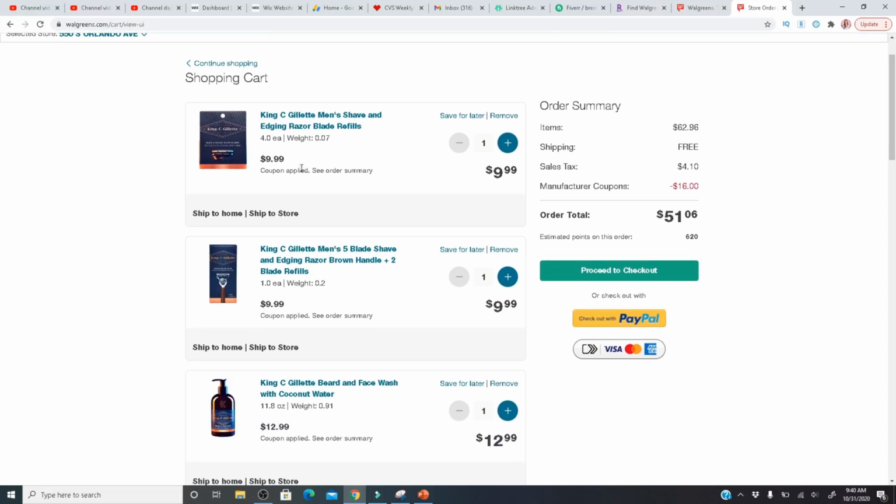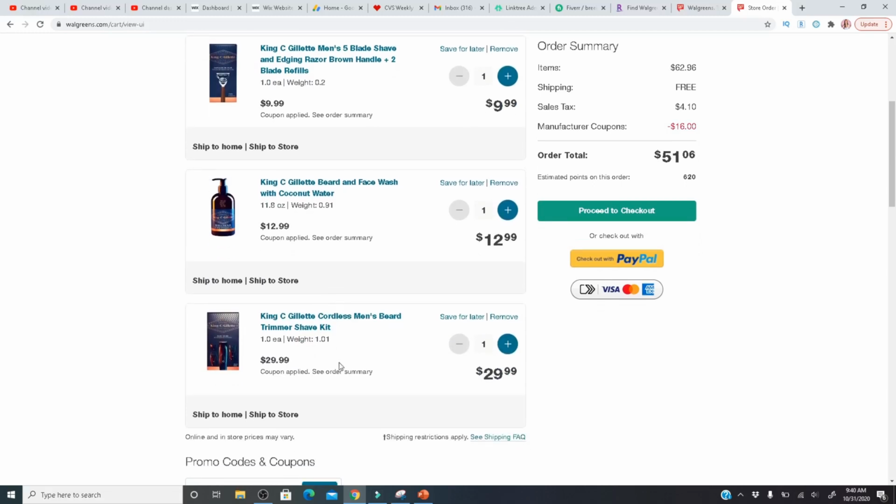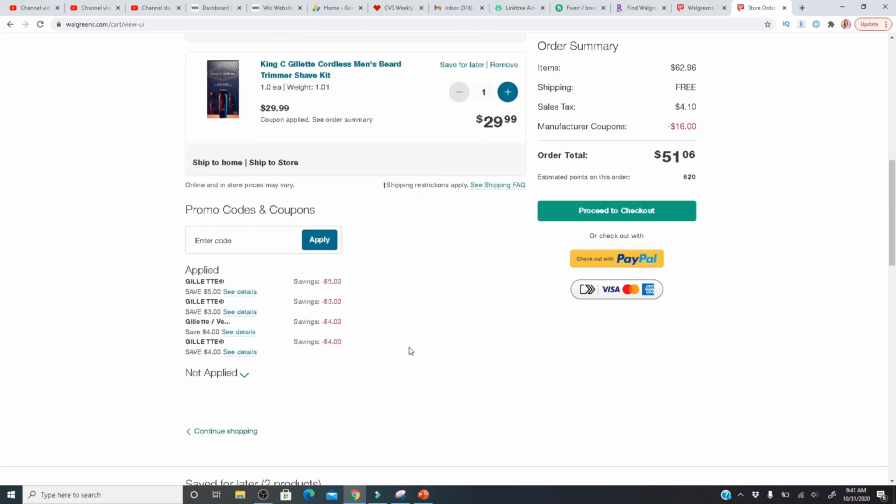We have the razor blades, the razor, the beard and face wash, and the beard trimmer kit, sorry. Okay, so we're at $62.96 plus taxes. Manufacturer coupons, it actually says $16. Then you can come down here and look at what coupons are applying. So we have the $5 off for the Gillette, $3. This is the difference right here. It's $4 off of a Gillette or Venus cartridge refill. So if you clip that one, it will come off instead. So that's going to take off $16 right there.